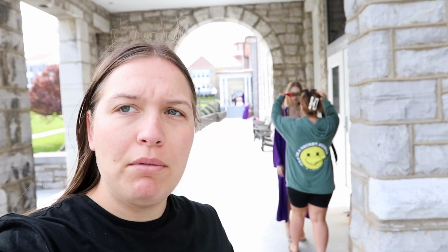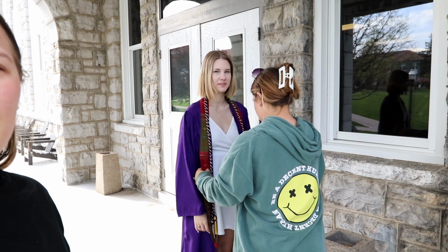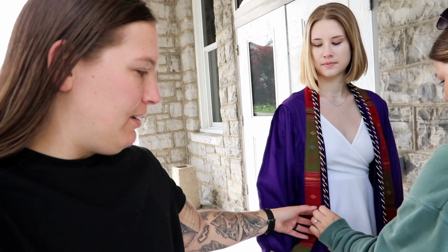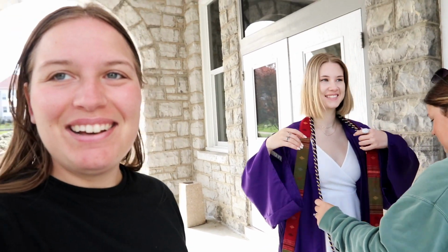You'll never believe it, but we found more arches to work with over here. So we're going to get her positioned now, putting her gown on and her club thing. Anyways, we're getting her set up. We're going to do some gown shots now, but I like the arches. They're just everywhere on JMU.